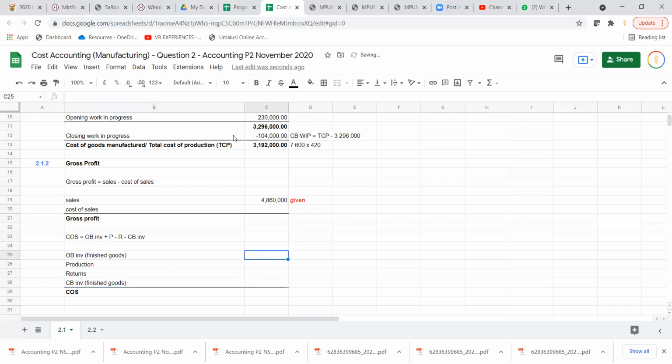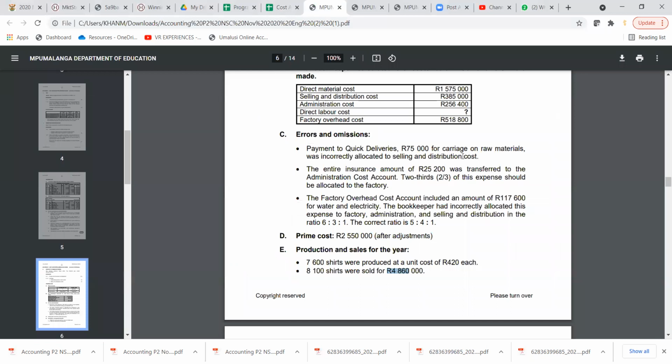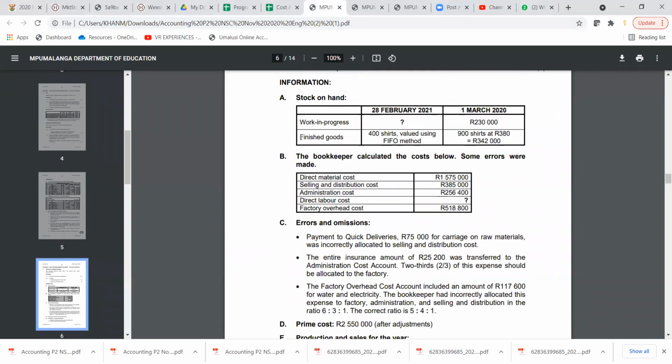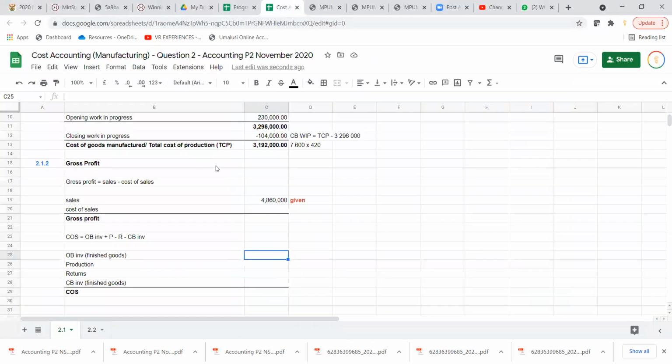Now, opening inventory was given to us. So we're going to look under finished goods. Okay, so we have 900 shirts at 380, and that's going to give us 342. Okay, so opening inventory is 342.